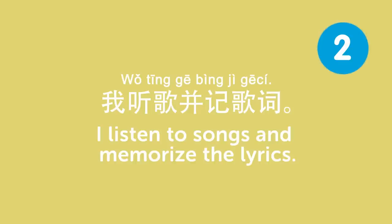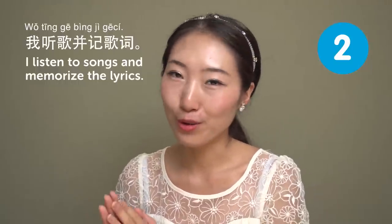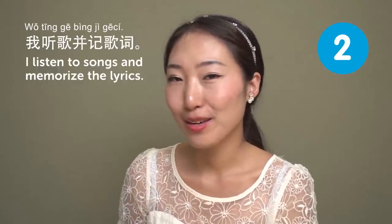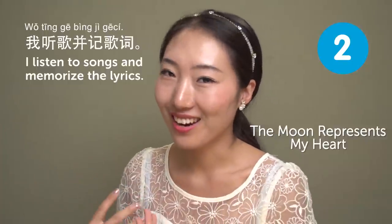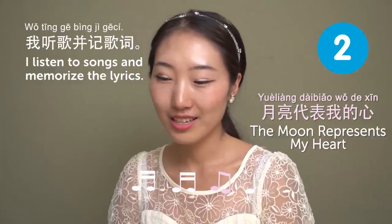我听歌并记歌词。 I listen to songs and memorize the lyrics. Actually, this way is so useful. And I highly recommend a song that name is The Moon Represents My Heart. 月亮代表我的心。你问why?